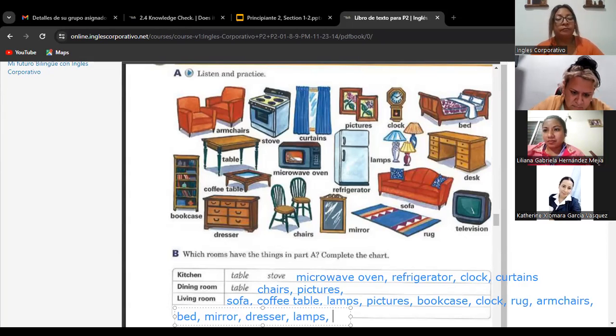Probably the desk. You can have the desk inside of your bedroom. And if you have a desk, you also need a... si tienen un desk, ¿qué más necesitan? Okay. A chair, yes. And in some bedrooms, there is a television.